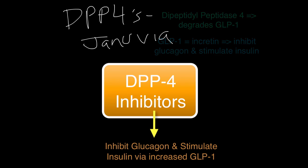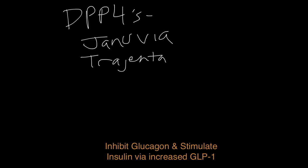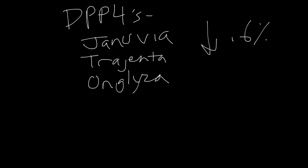Januvia, there's Tradjenta, there's Onglyza. They all work about the same. They are less powerful. A1C is down about 0.6% on average. Often these are also combined with metformin to make medication regimens less complicated. They don't cause hypoglycemia.